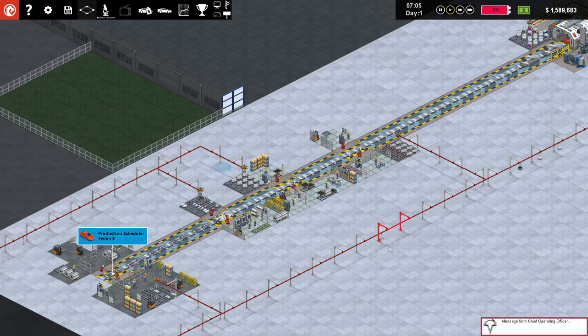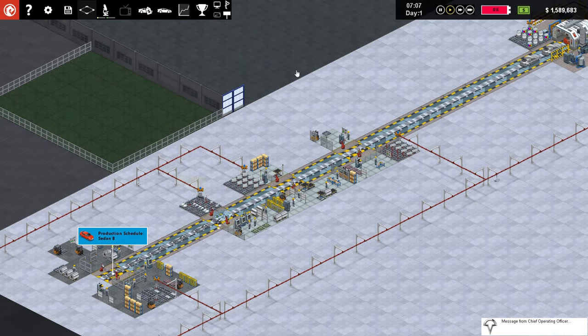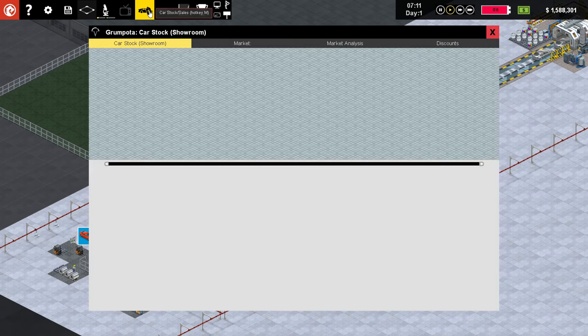Message from the Chief Operating Officer. As you so rightly say, more cars in the mid-range sedan section. More cars in the mid-range sedan section.